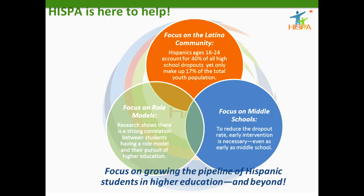I guess the good news is that we have some great people and great organizations like HISPA that are helping us tackle that issue. The role model program of HISPA focuses on bringing together role models who share their stories with young students to inspire them to transform their mindset and achieve higher education. That's the whole principle of HISPA.